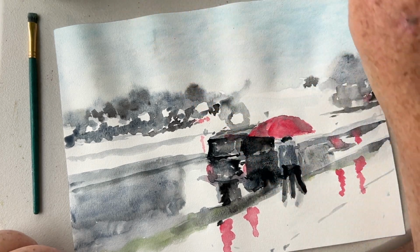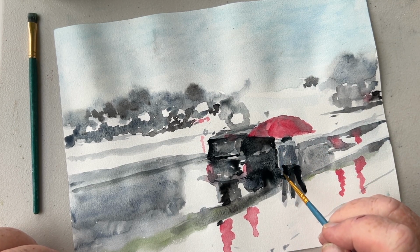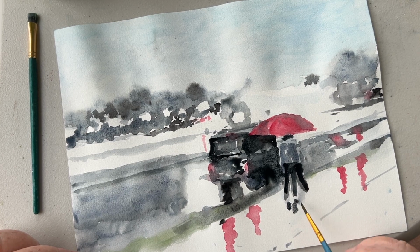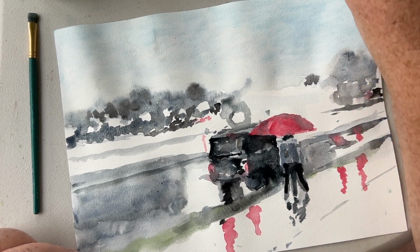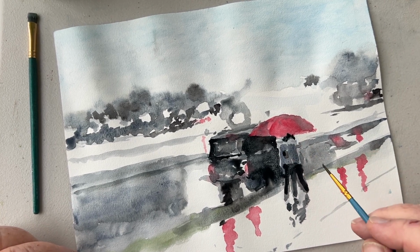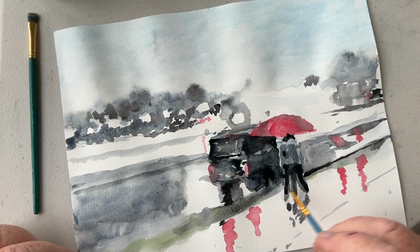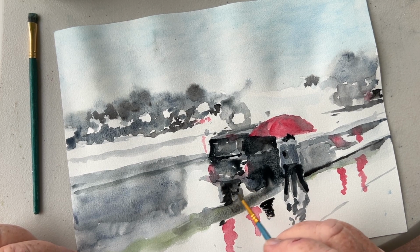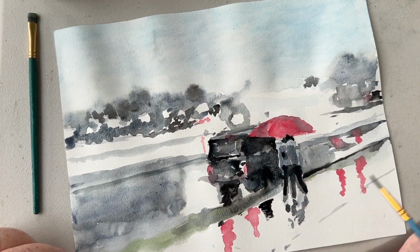All right, now let's try and get that other car a little bit in there. See if I can get this person in here. The leg there. Again, these people have reflections also in the sidewalk, in the surface, in the water, the wet sidewalk. Looks like they were having fun, to be honest with you. They were having fun walking in the rain together, right? Sometimes rain is fun. And again, this would be reflecting here too. This over here.